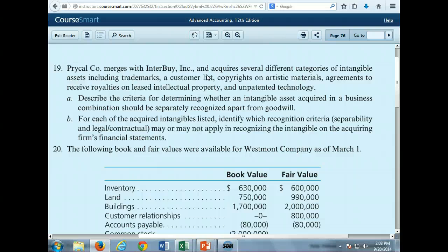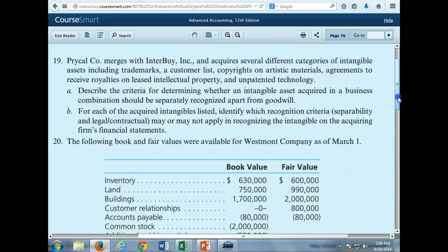If we have the ability, because we have some technology we can sell to someone else, then we can keep it on our books. Okay? Under 2 reasons. Guys, know that. Know those 2 reasons. Okay? For each of the acquired intangibles listed, identify which recognition criteria may or may not apply in recognizing these intangibles on the acquiring firm's financial statements. So let's look at each one and say, hey, are we going to be able to keep them or not keep them?